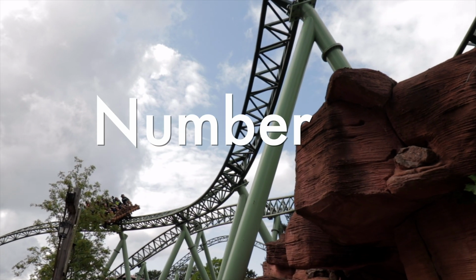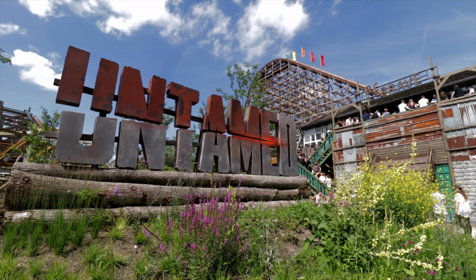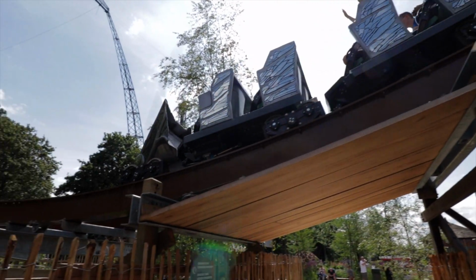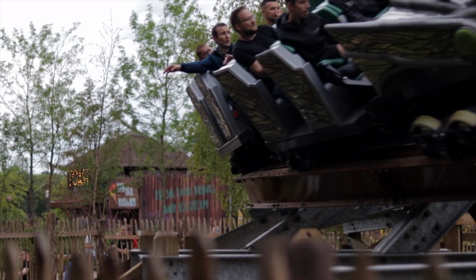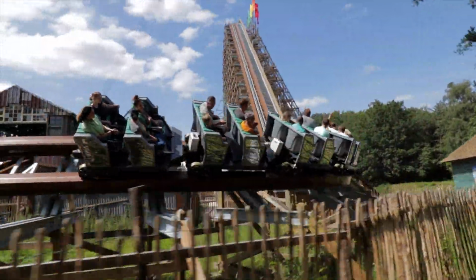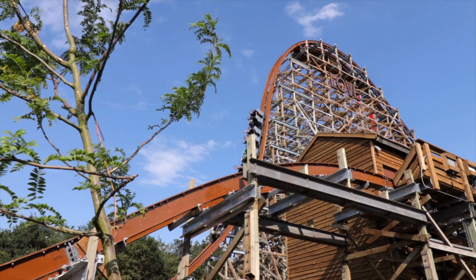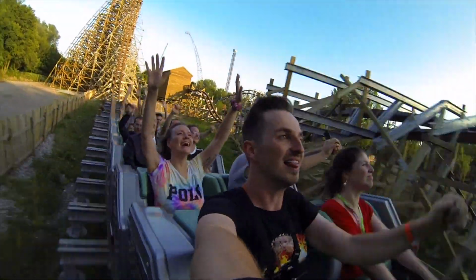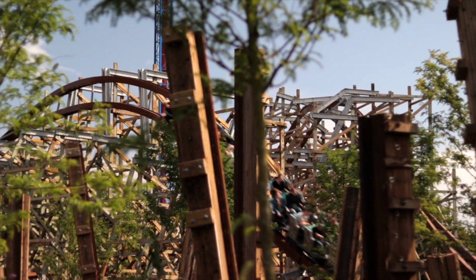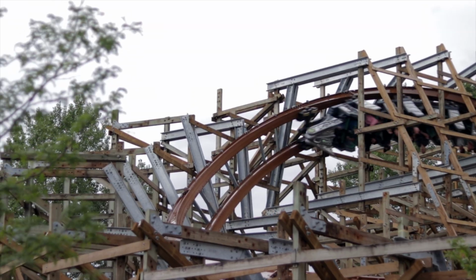Our runner-up for number 2, Untamed. Untamed is an RMC hybrid in Walibi Holland, Biddinghuizen, the Netherlands. It is a 36.5 meter high coaster and has a top speed of 92 kilometers per hour. This is a beast. Not only because of the theming of the train, but really, this is a beast.